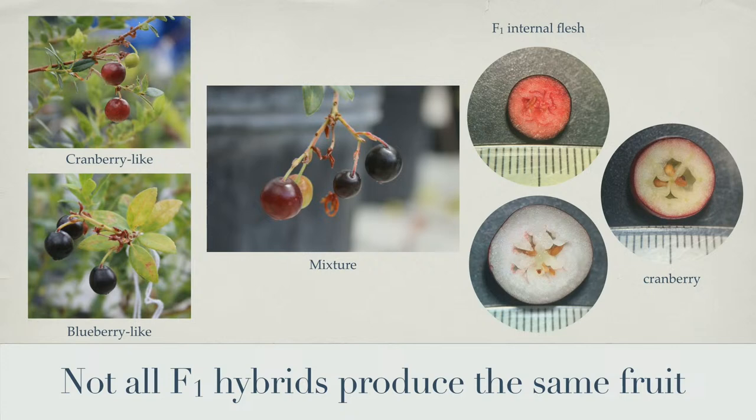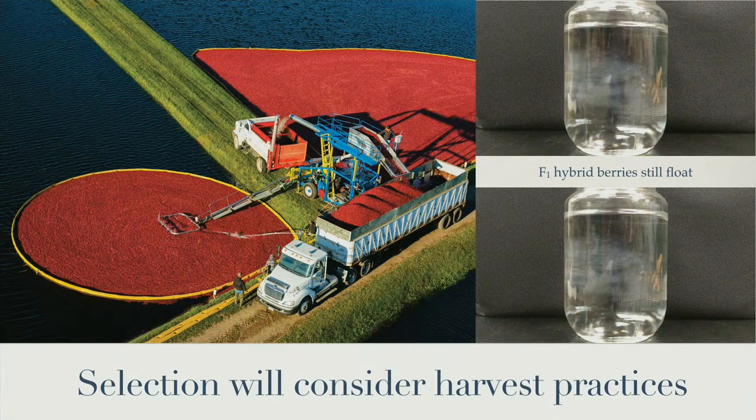I'm comparing it next to a cranberry fruit, and I want to make a point here because you notice that a cranberry fruit, generally speaking, has holes in it. I don't know if you got a chance when you were grimacing after eating one of these, but you can see that it has holes in it, right? And as we continue selecting, we're going to have to take this into account because it actually plays a really important role. We don't want to disturb agronomic practices, harvesting practices.